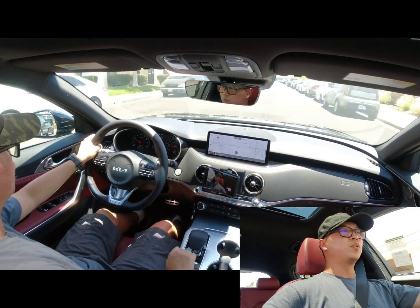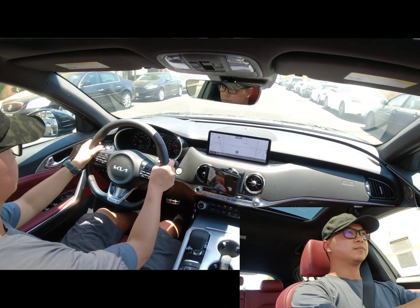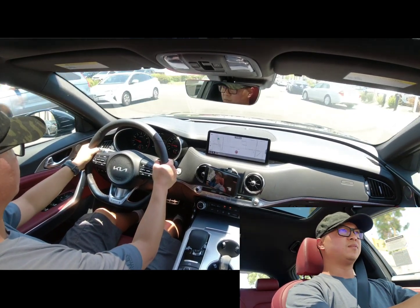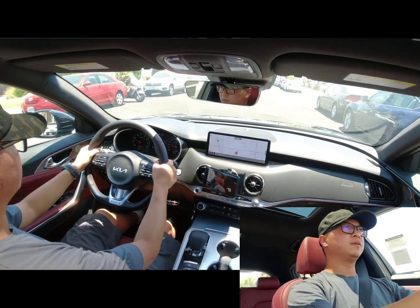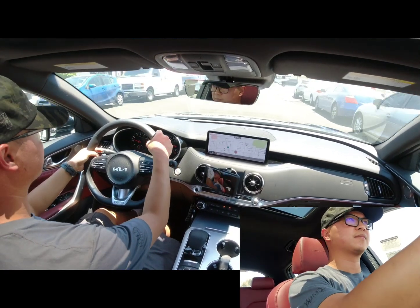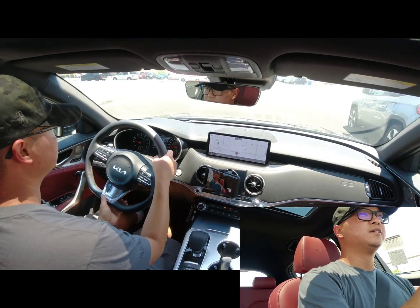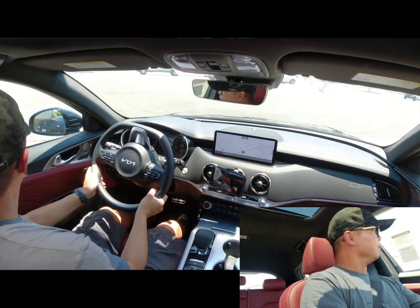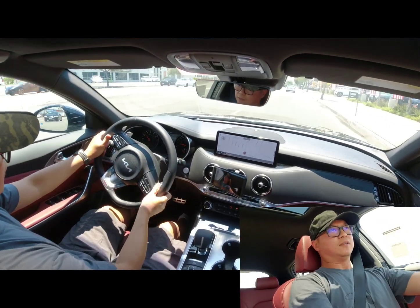Throw this thing on sport mode. So the thing has all the bells and whistles. This is top of the line with the red interior. Oh yeah, that's quick.